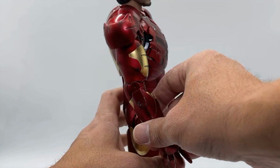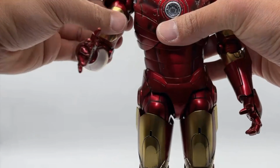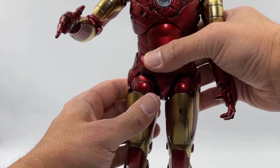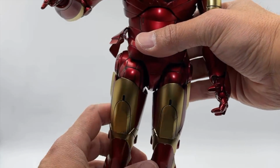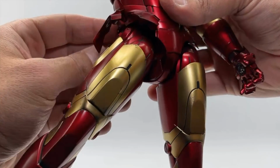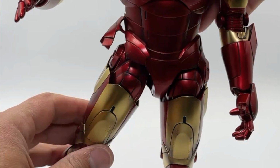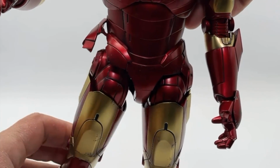Real quick on the articulation, it could do a 90 right at the elbow. As far as the actual hip, it's actually pretty good. Let's go ahead and pull these pieces out. Like we said before, we don't want to scrape up the paint too much. We'll pull these two pieces up. You get to actually see he gets about right there. Not too bad.